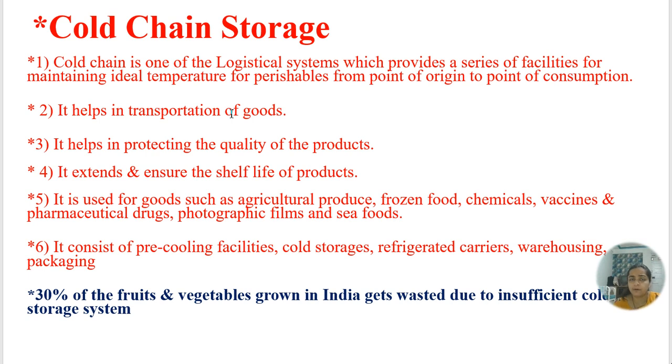This type of service facility is used for products like agriculture produce, frozen food, seafoods, vaccinations, pharmaceutical drugs, and photographic films. Cold chain storage consists of pre-cooling facilities, cold storage, refrigerated carriers, warehousing, and packaging. 30% of the fruits and vegetables in India get wasted due to insufficient cold storage service.